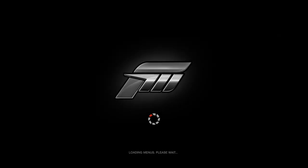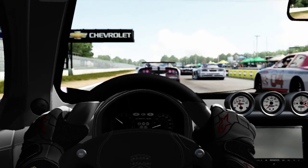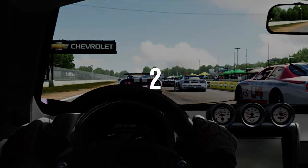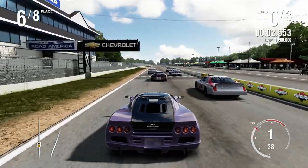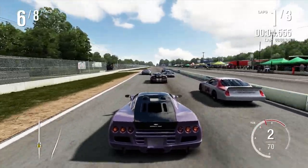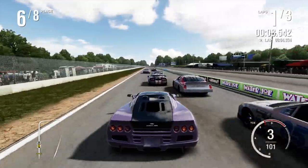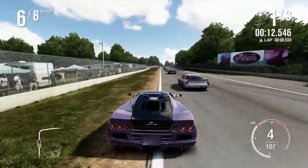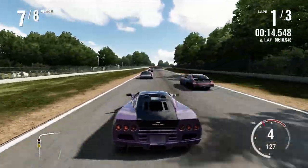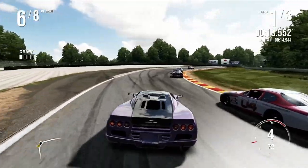142 grand, I will take it. All right, here we go. Vroom! And we're off. Whoa! Whoa! Fuck me! Nobody knows how to drive in this game.